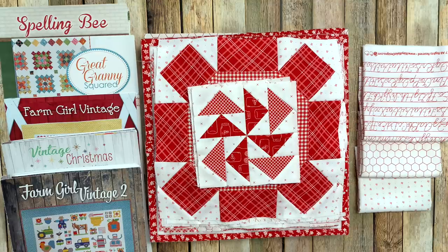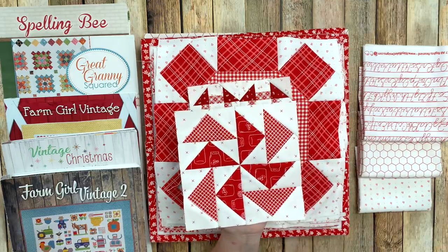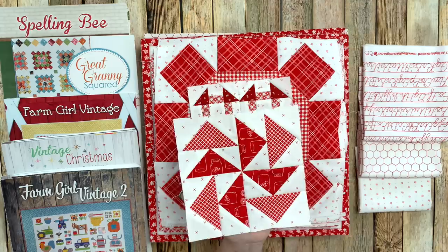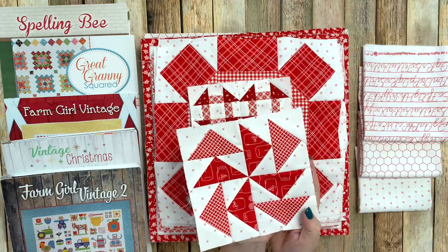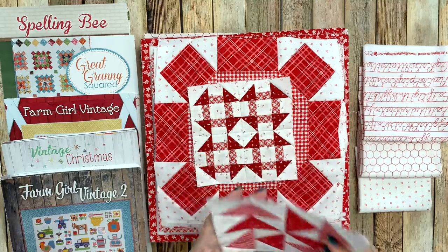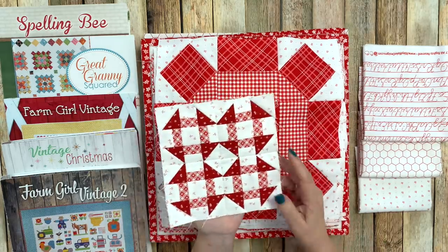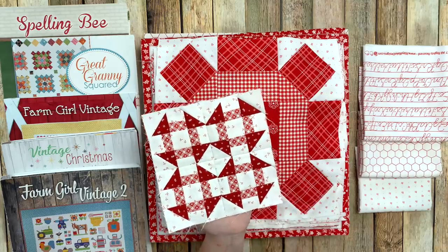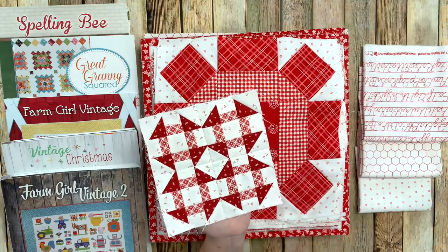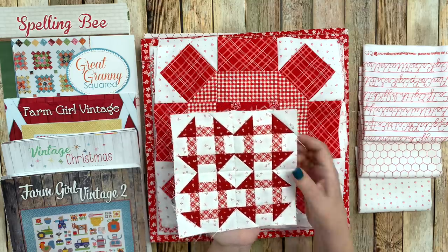But I'm going to grab my schedule here and show you the blocks that I have done so far and what they're called and from what books. So you can see this one is obviously a 6 inch block. This is called Taffy and it's from Vintage Christmas. And these are the three blocks that I did for week one. This one is called Quilting Day, the 6-inch block, and it is from Farm Girl Vintage 2.